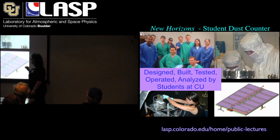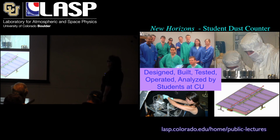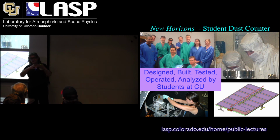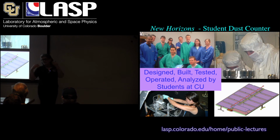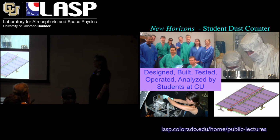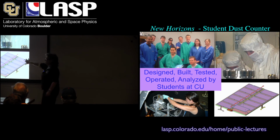It's sort of about this size, and it has a bunch of very special plastic, which measures impacts of very small micron-sized dust particles that will impact these pieces and be counted as we move out through the solar system. And that will tell us how much dust gets produced when objects in the outer solar system bump into each other and generate dust, or comets that break up and come through the outer solar system. We will measure that with the amount of counts that we measure on this.